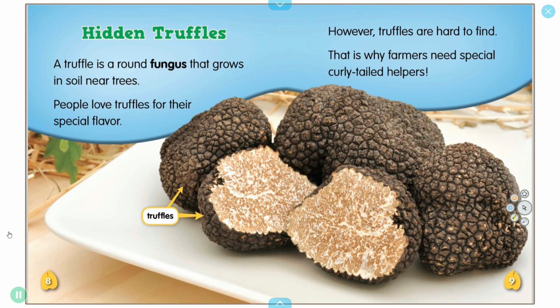Hidden truffles. A truffle is a round fungus that grows in soil near trees. People love truffles for their special flavor. Truffles. However, truffles are hard to find. That is why farmers need special curly-tailed helpers.